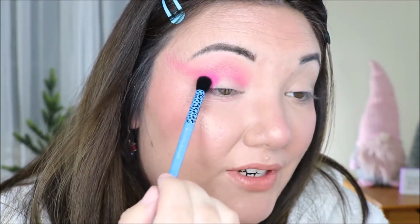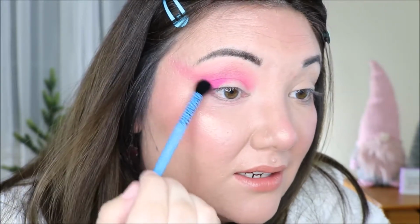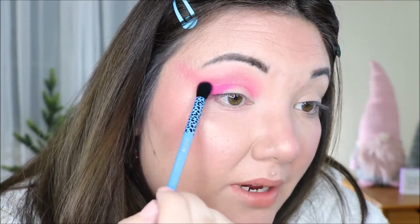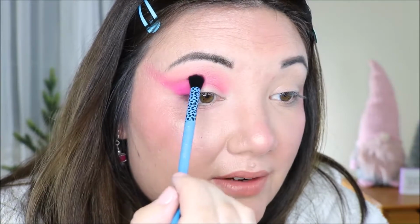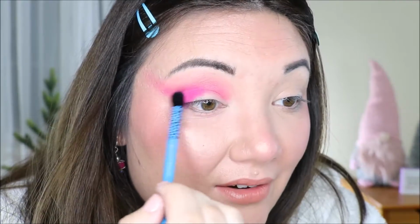Like, the first time I used it, I was pretty impressed with all the pigments and just how everything performed. This might be one of the better Morphe palettes I honestly have ever used, so I'm pretty impressed. It definitely did stain my eyes. If you did see my review, my eyes were stained after that review.